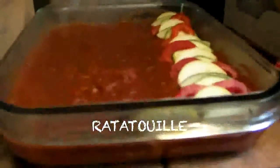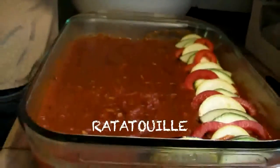Oh, now this is disgustingly cute right here. Look at you two, man. What are you making here? Ratatouille. And to keep everybody satisfied while we wait for the beloved ratatouille, I have blended up some hummus.